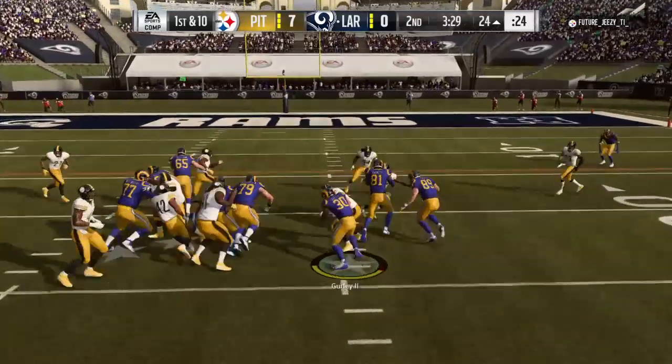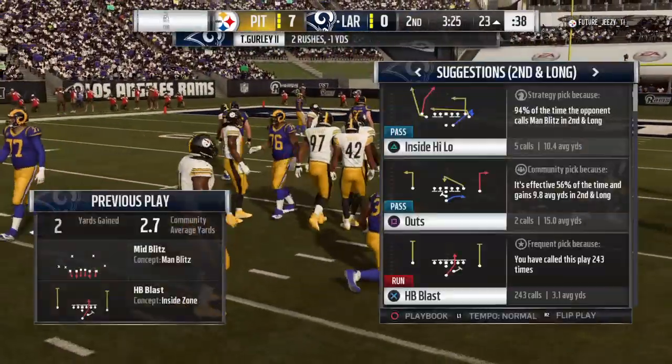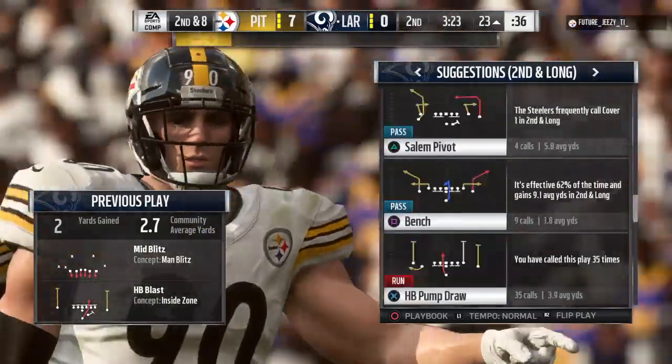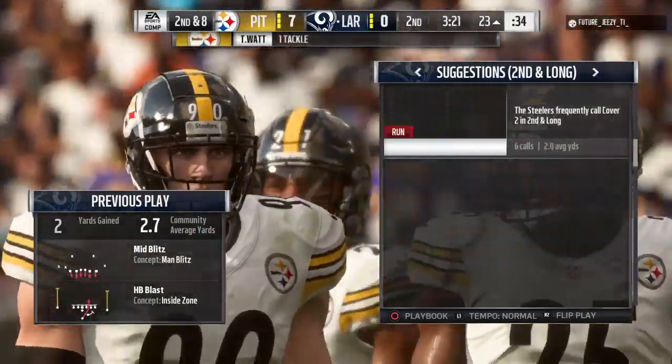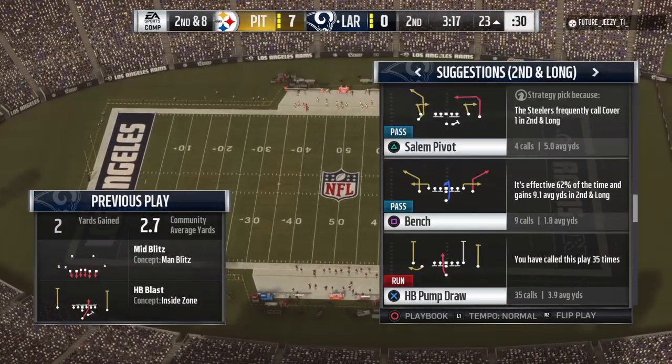On first down, it's Gurley. And he's going to take this one down to about the 23-yard line. T.J. Watt in on the tackle. Well, they had that one sniffed out. Excellent run blitz. Stopped that one for a short gain.